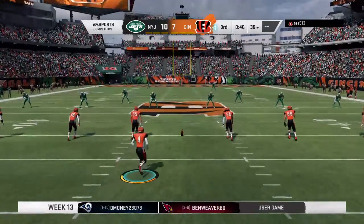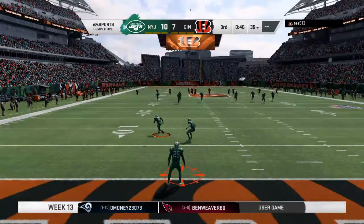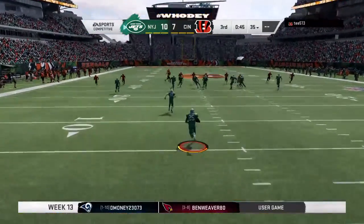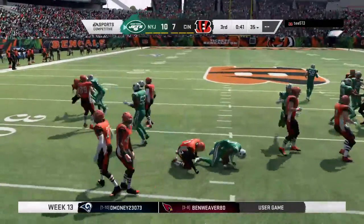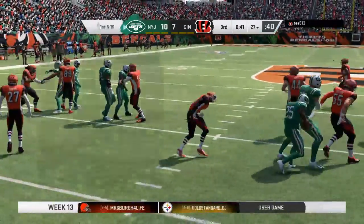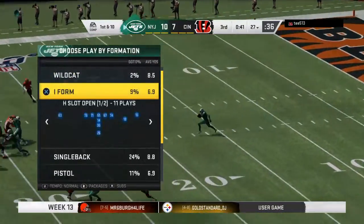Now Bullock will send this one away after the touchdown. This is fielded at the goal line. And he'll take this across the 25, a couple extra yards up to the 27-yard line.